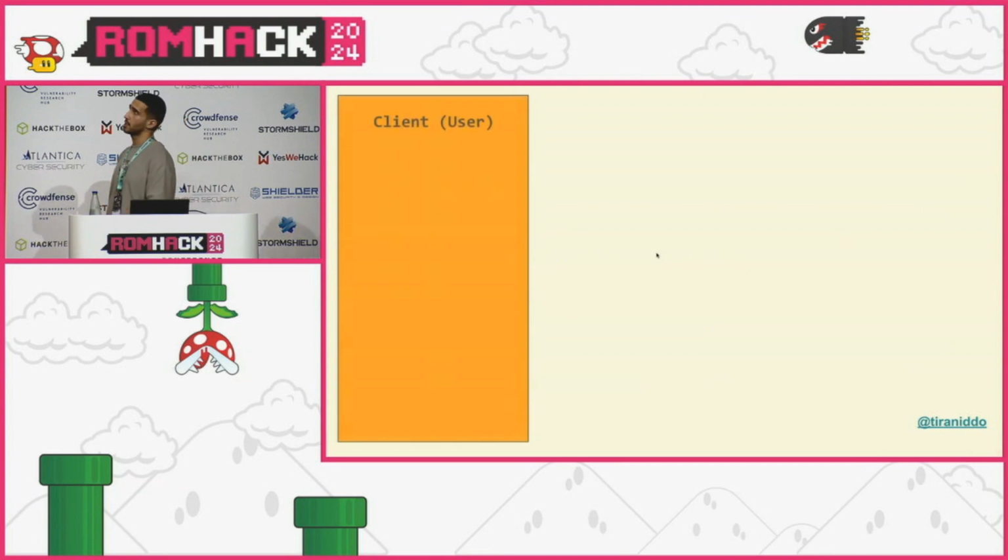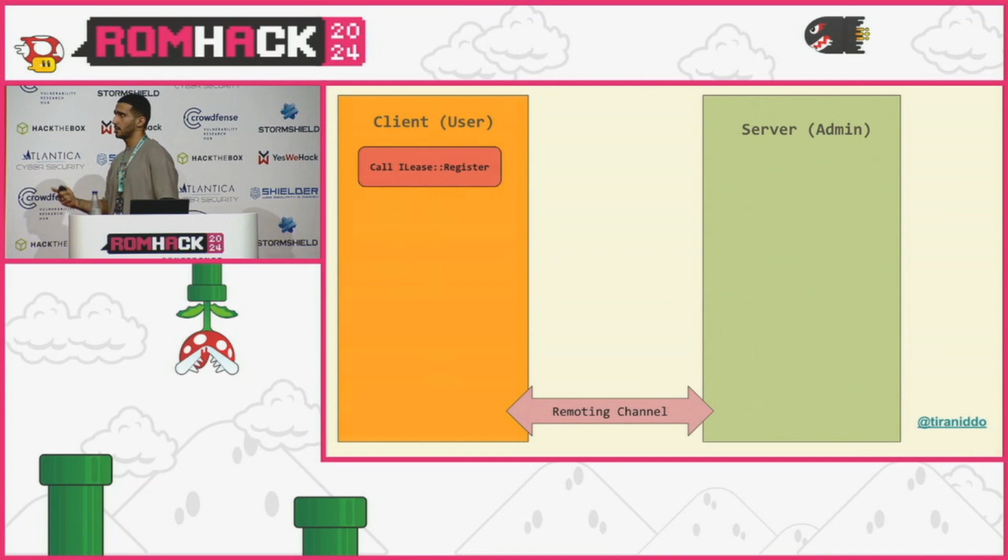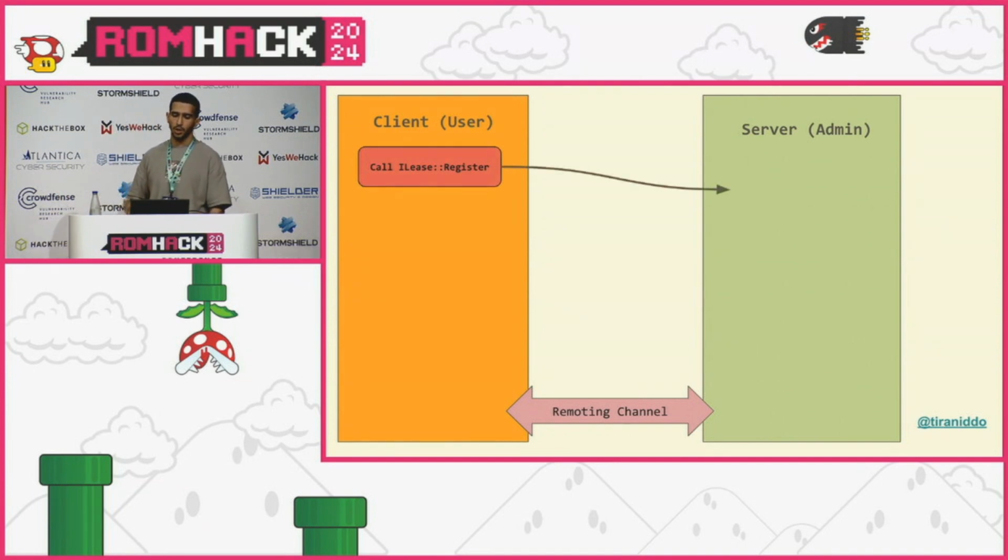And this is how it looks in action. We have a client and a server. We make the remoting channel communication. We call ILEAS's register method. The register method is implemented on the server side, so the call goes to the server.